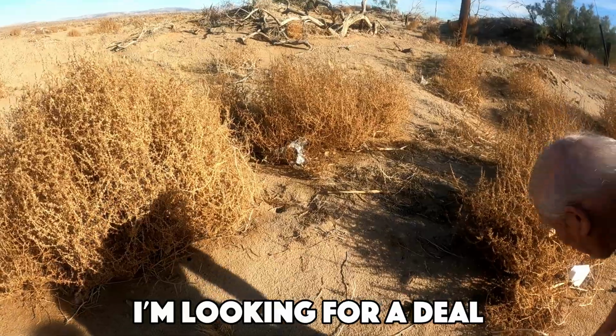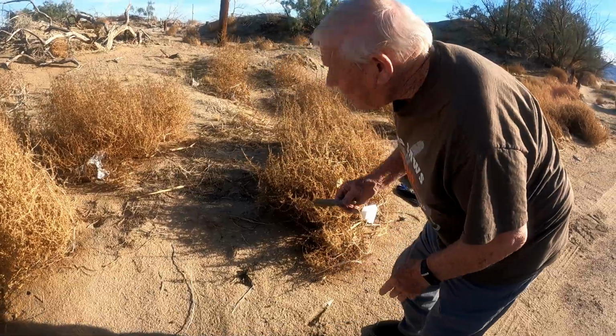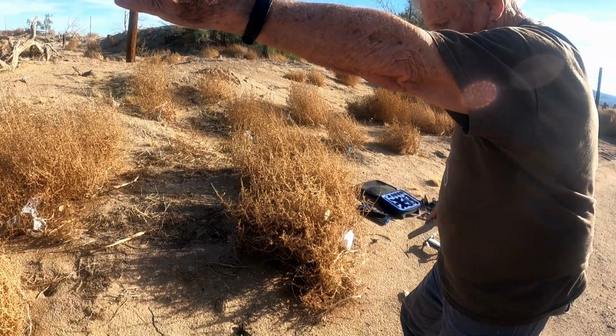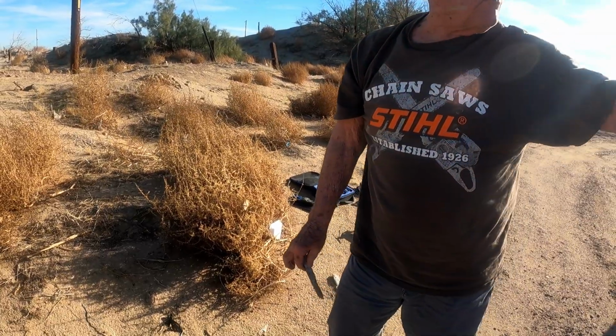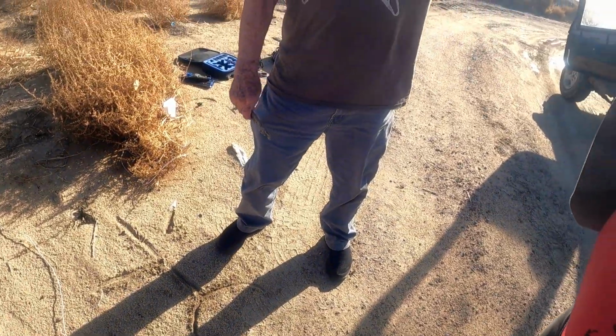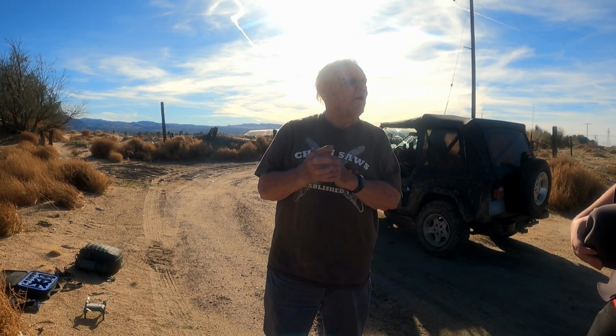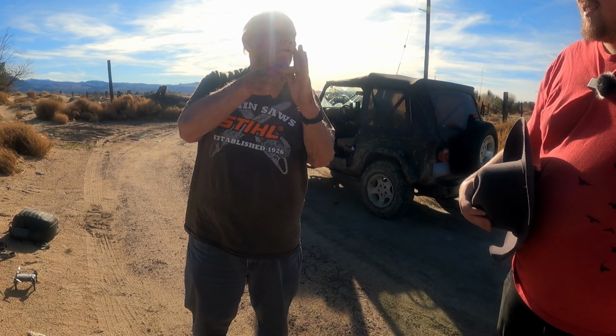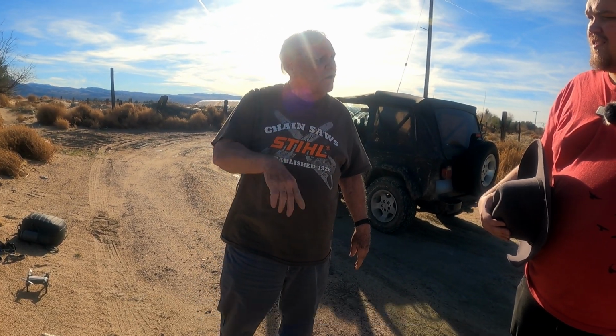I'm looking for a deal that goes like this. Road comes in from over that way. And this road, I showed you, comes in from that way. Spanish Trail goes to Barstow. This road right here goes to the road that's right over there. You know, the Mormons came in two, so it was the Mormon Road and Spanish Trail. Spanish Trail went to, they joined up there by Salt Lake City.